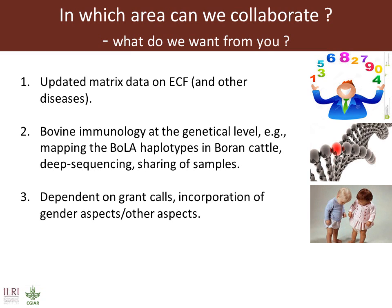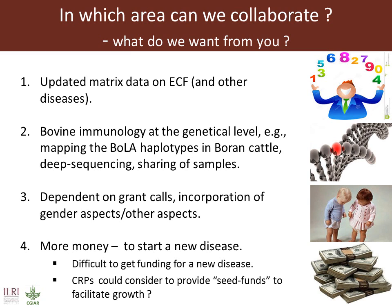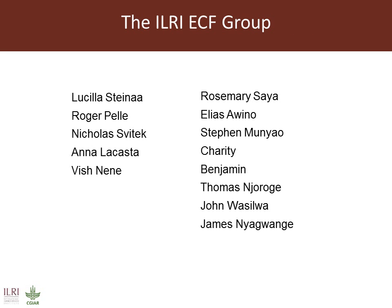Depending on grant calls, we could incorporate gender aspects or other aspects. And then more money would be good, but to start a new disease, because it's difficult to get funding for a new disease, and CRP could consider to provide seed funds to facilitate growth. Then we have the ILRI ECF group, and that is all for now.